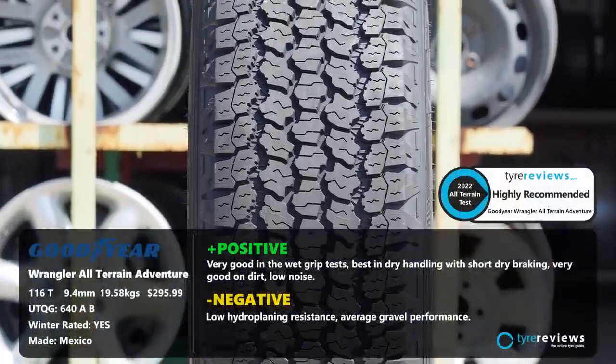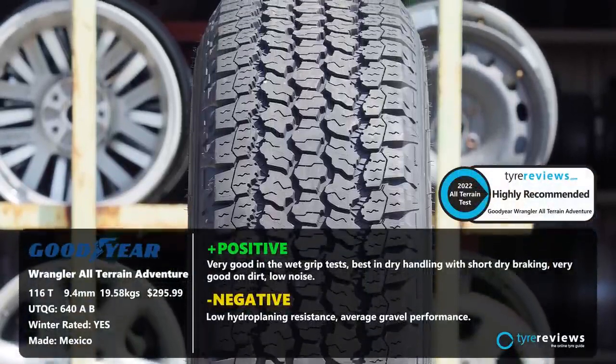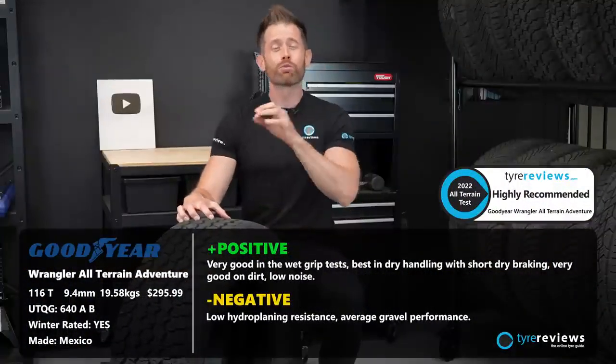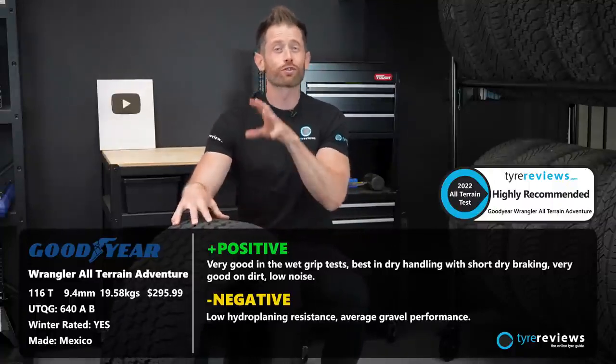The Goodyear Wrangler All-Terrain Adventure looks like it would struggle on the road with this really blocky sort of agricultural looking block design, but it was exceptional in the dry and wet grip test. It was also fine on gravel, very good on dirt, had low noise levels, good levels of comfort, and it was one of the most enjoyable tyres to drive on all surfaces.